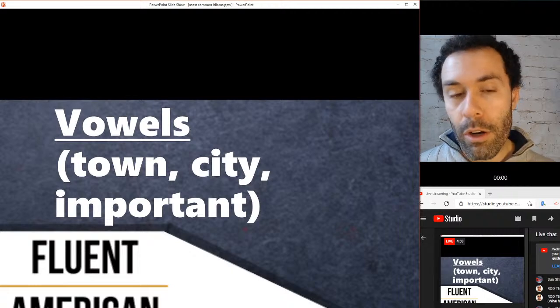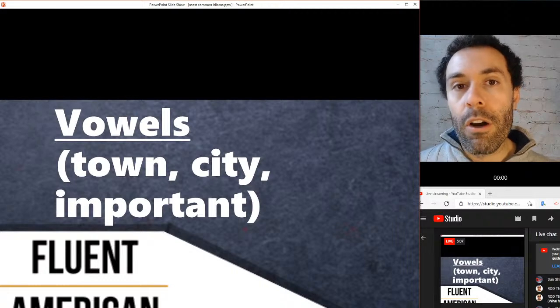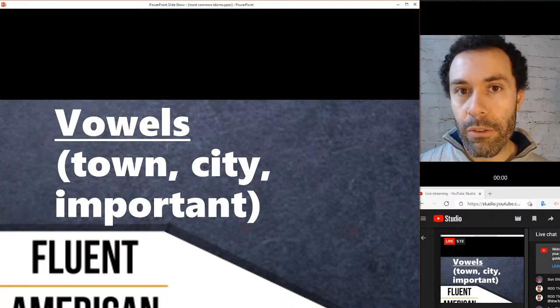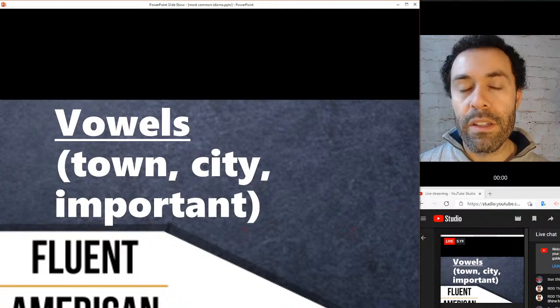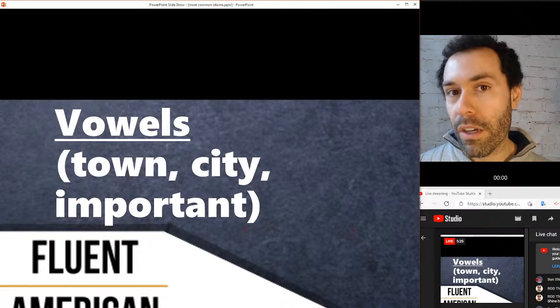How about our last word here? Important. Important. The key sound here is that O sound before the R. Impor. And that OR sound tends to be tricky for a lot of students because the R takes over. It's like important. But it's more important. Making sure that the O sound before the R is strong enough, held long enough.